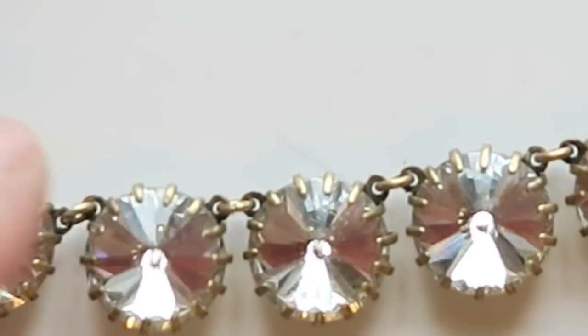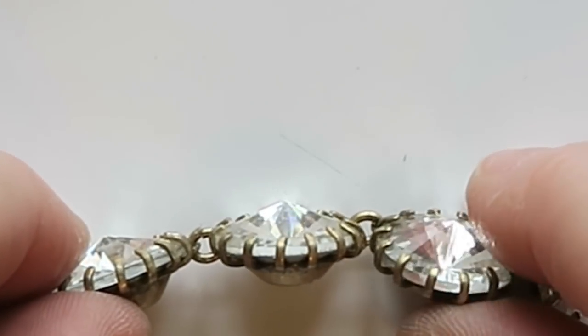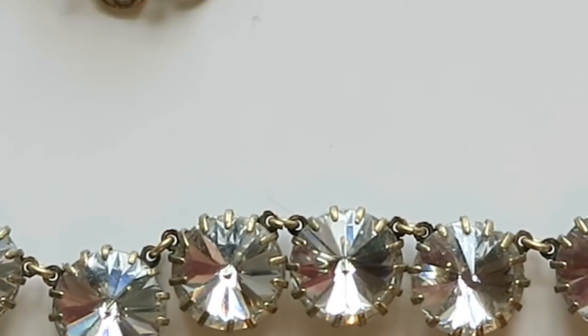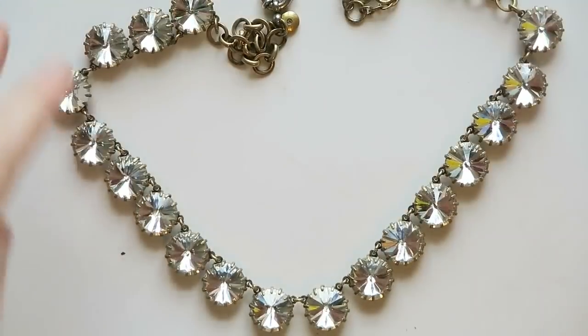But as you can see, goodness gracious, all this bonus here. Those Rivoli stones have stayed put. This one I will definitely sell too. I think that is a pretty necklace with lots of bling, bling.